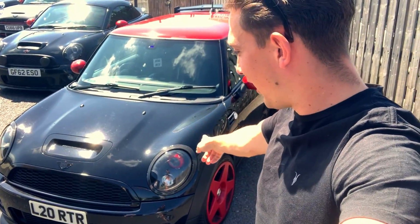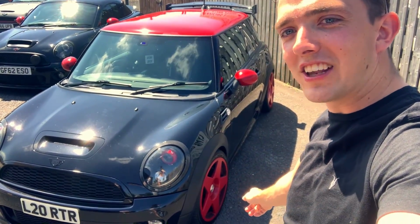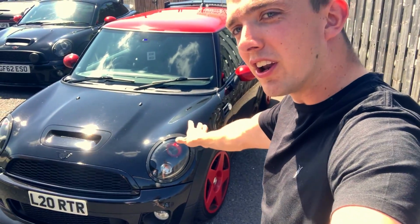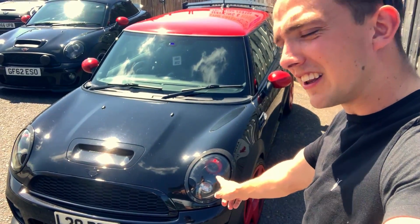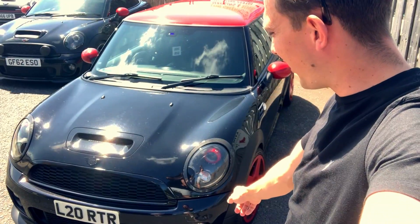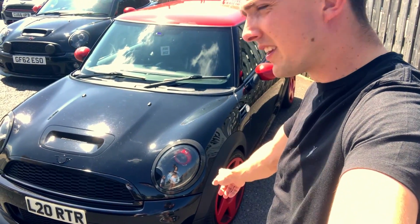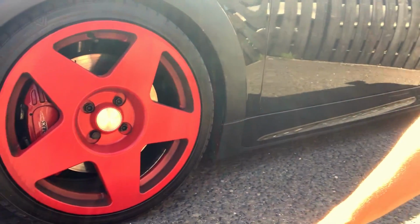This is Lauren's R56, and as you can see, definitely not standard. So Lauren, just talk us through what you've done with the front of the car here. Right, so 4D plates, carbon light surrounds. I've gone with the LCI black badges, I just thought it'd be a bit different. Yeah, very nice. Matte black belt line, I've got LCI side scuttles, I went with all the B10 alloys. They just suit the Mini really well.